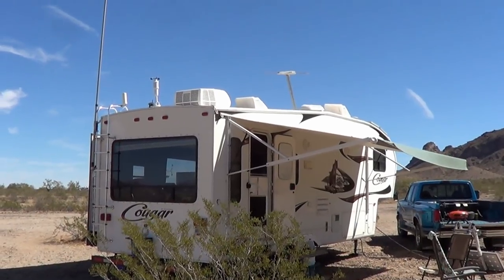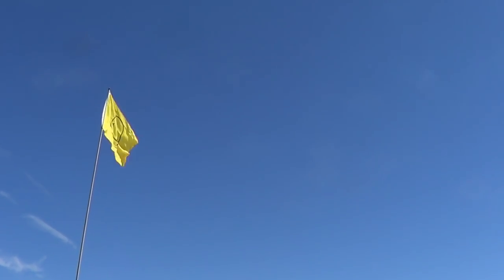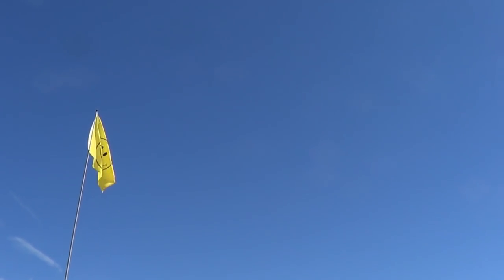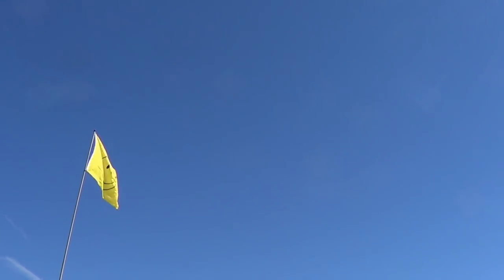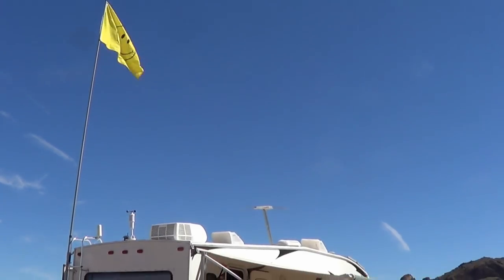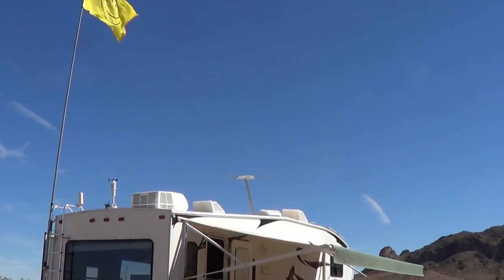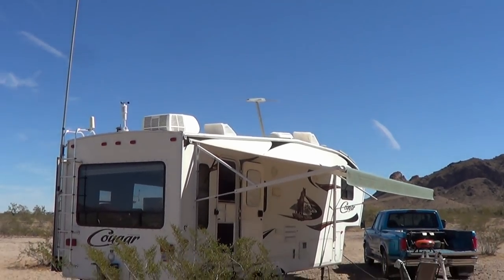Number eight, look up and see what's above you that might fall on you, especially if you're camped under any type of trees. You know, one large branch coming down could really ruin your day, so make sure before it gets windy and you're setting up to park somewhere, don't park under anything that might fall on you.